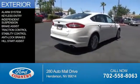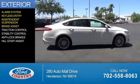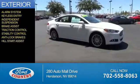The features include an alarm system, keyless entry, independent suspension, brake assist, traction control, stability control, anti-lock brakes, hill start assist.